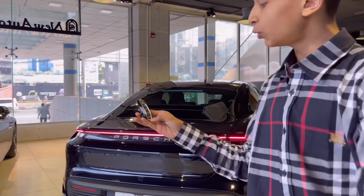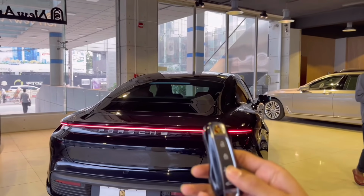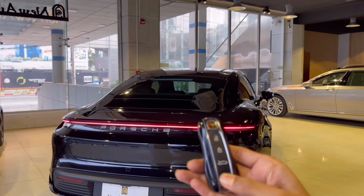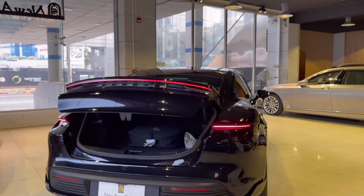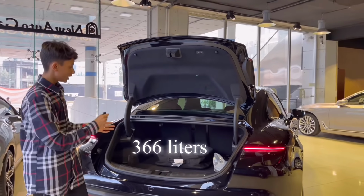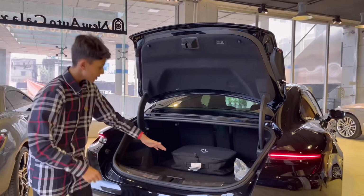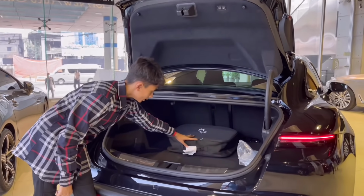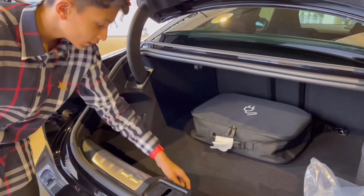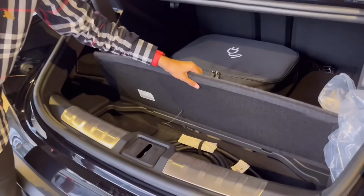So for opening the boot and the front, you can do it from the key. So if you just press here. Oh, sorry, that's for the front. Press here, and this, you have the boot. So the boot space is 366 liters of space. You have the charger here in this beautiful bag. You have storage here with netting. Open this, you have the charger of the car.